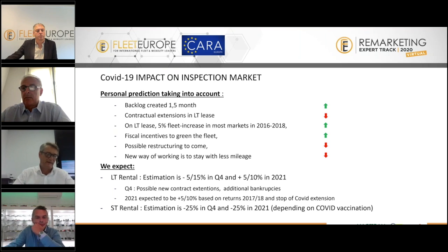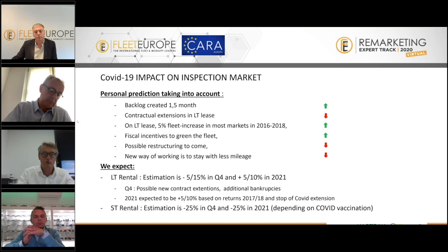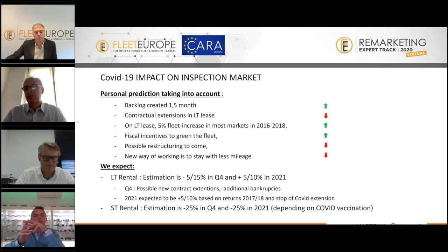Another positive impact on the increase of the volumes is very clearly, and we forget to speak about it, that pre-COVID, the main issue was, I would say, what will the fiscality do to green up the fleet? Today, you see clear incentives or penalties to green up the fleet, which will push fleet managers to renew their fleet, hence creating additional off-lease business. But there are two pitfalls to take into account.